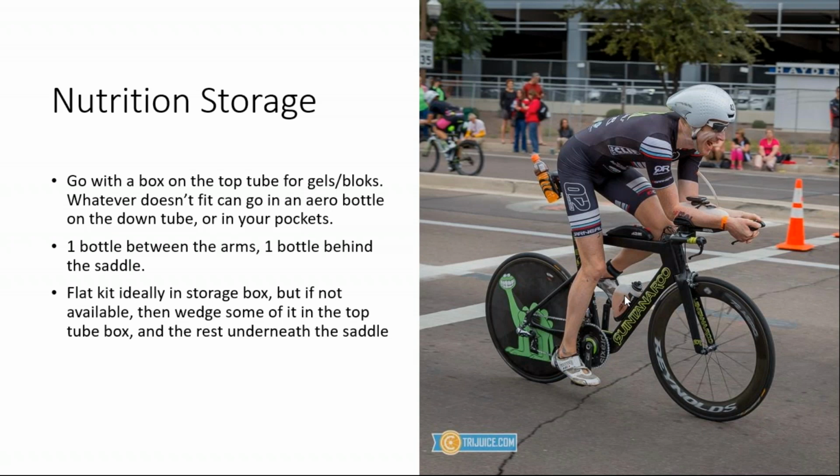The thicker gels, like say a Clif, you're really only going to be able to mix up 4, 5 if you're feeling daring, because they just don't mix with water as well. They're a bit more viscous.